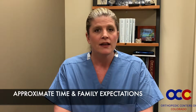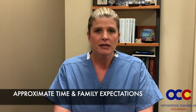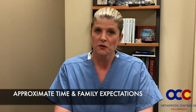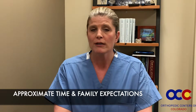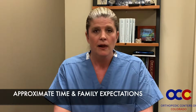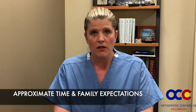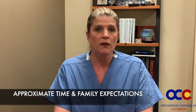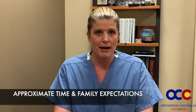As far as the approximate time of the procedure and what your family should be expecting, typically a 1-level fusion will take us about an hour and a half. A 2-level fusion will take us about 2 hours, and you could add about 30 minutes for any subsequent levels you're having. We're always happy to keep all family or friends or whoever's with you updated and informed throughout the surgery. The nurses in the OR can call them and let them know how things are going. Dr. Gazzelli will also call them and come meet with them face to face after the surgery. So if they're there in the facility, he'll come sit down with them and chat with them. If they can't be there, he is happy to just call them on the phone as well and update them after the surgery.